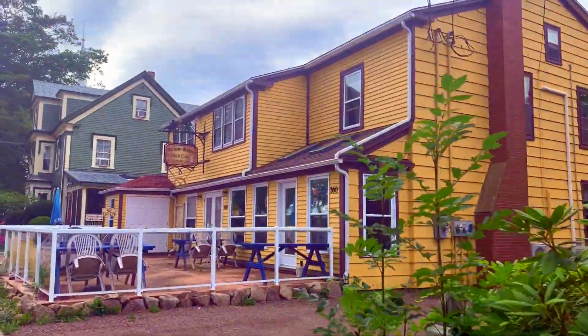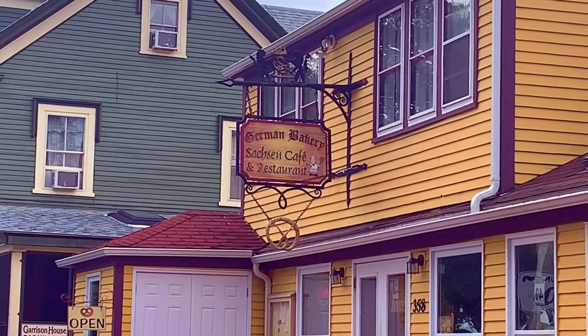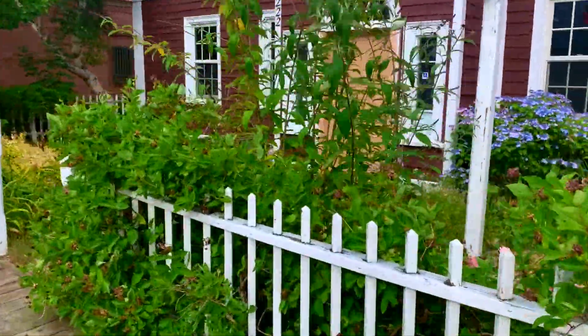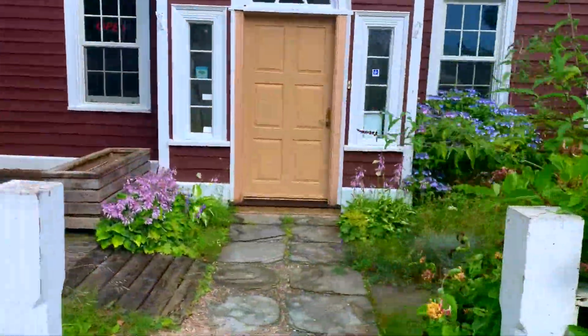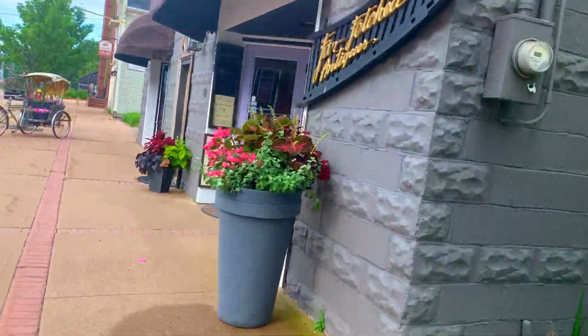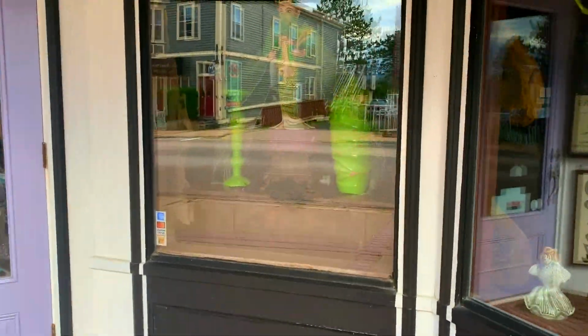This is the street on which the hotel is located, and the yellow building that you see in front of you right now is a wonderful, really delicious German bakery. 2 German bakers immigrated to Annapolis Royal and opened this lovely classical German bakery, very comparable to the authentic German bakeries in Germany. I can attest to that.